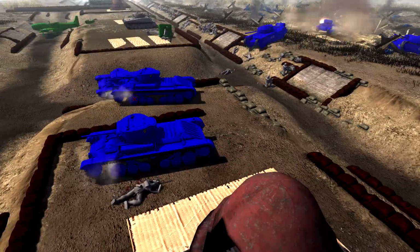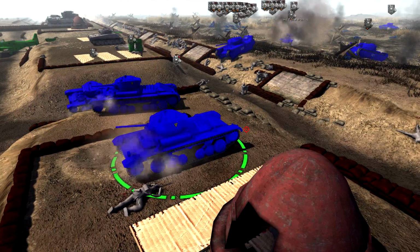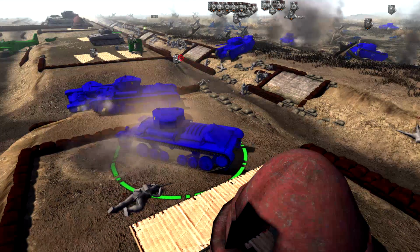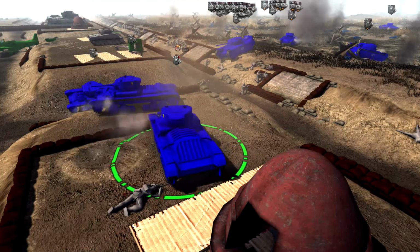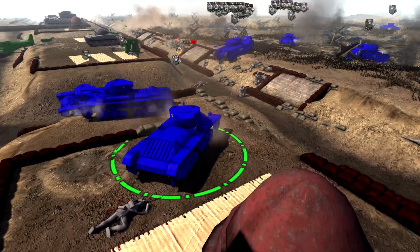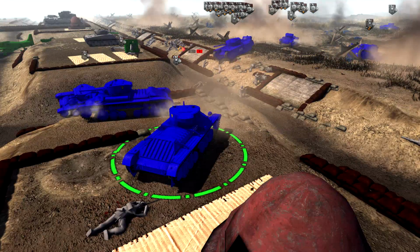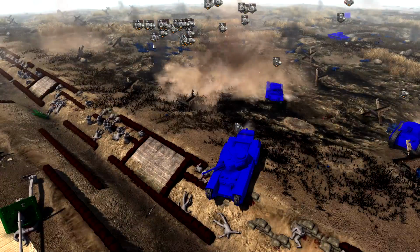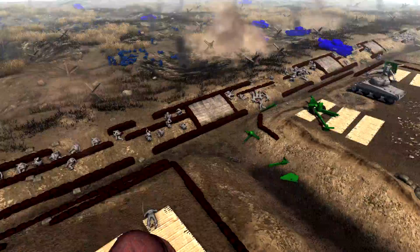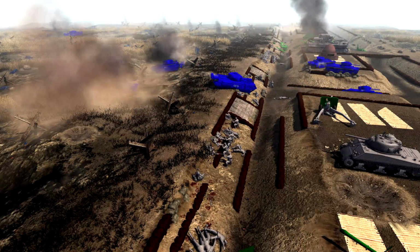What are these guys doing? Oh, these guys are still active. Why aren't they shooting? Shoot them, goddammit. Oh, okay, I think he's out of ammo. Oh, he's reloading. No. Yep. They're out of ammo. So the tanks are out of ammo, but they still have fuel, which is not good. Because they're out of ammo, they're not going to engage.